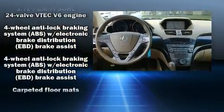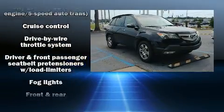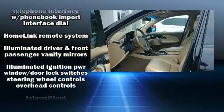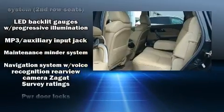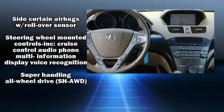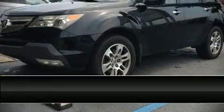You and your passengers will enjoy the stereo system, which includes a CD player with MP3 capability and 10 speakers, providing excellent sound throughout the cabin. Acura also prioritized safety and security by including brake assist, anti-whiplash front head restraints, a panic alarm, and 4-wheel disc brakes with ABS.